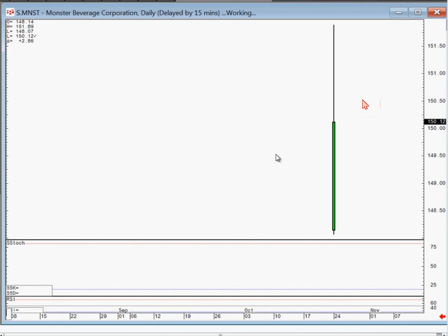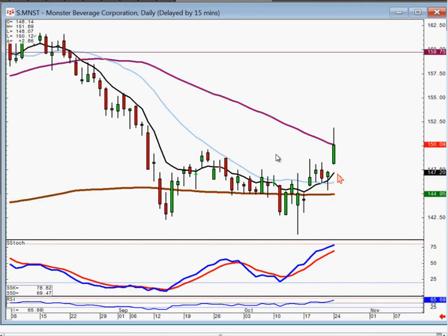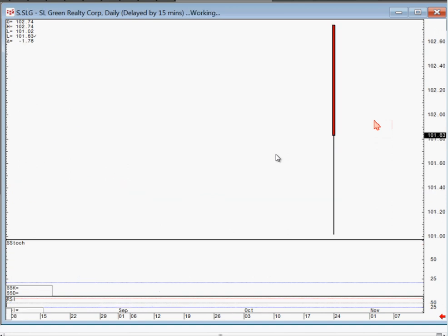Monster, there's your hammer gap up. If this opens positive, you can be going long on this one. If you're long right now, you stay long. But if it opens lower tomorrow, remember our bobble pattern, more than likely it's going to come back down and test the T-line. Then you buy it if it comes back up above the 50.